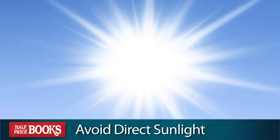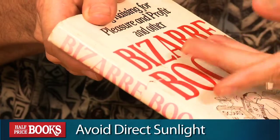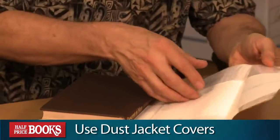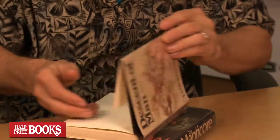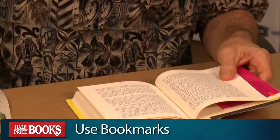First, keep the books out of direct sunlight. Sunlight will cause the colors of the book's dust jacket to fade and cause the pages to brown. Put your dust jackets in protective dust jacket covers. Dust jackets protect and improve the look of books and are often a big part of the value. And dust jacket covers protect the value of the dust jacket.